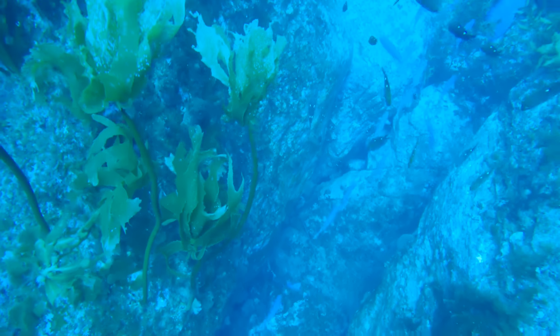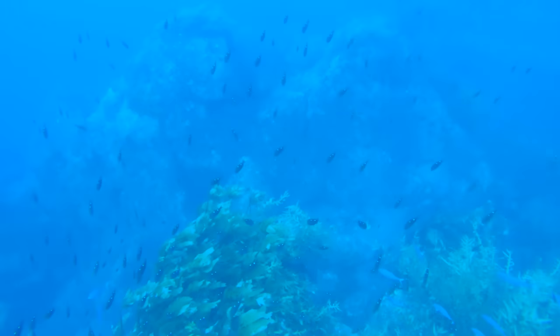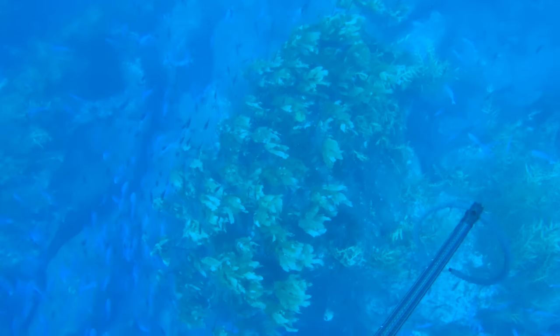Although not always a target species for spearos, as often they live in really deep water, or they can be difficult to find due to low numbers, areas like White Island are quite a good place to go looking for them. There's so much deep water around it, amazing country for getting them, and you do tend to find quite a few.